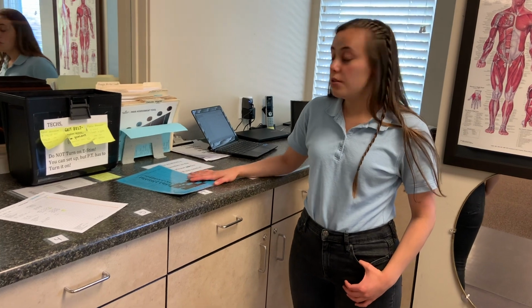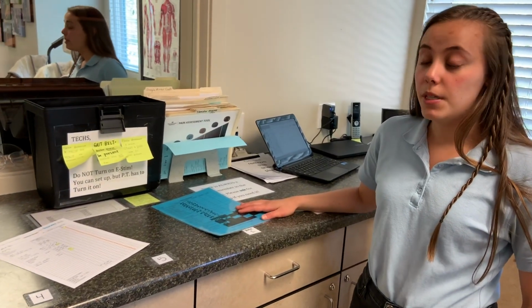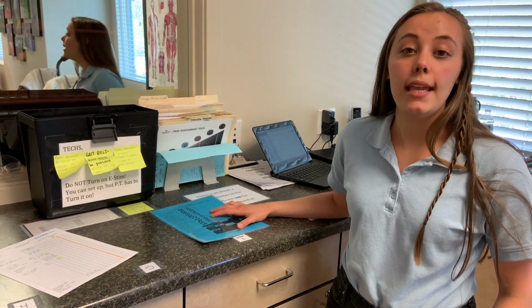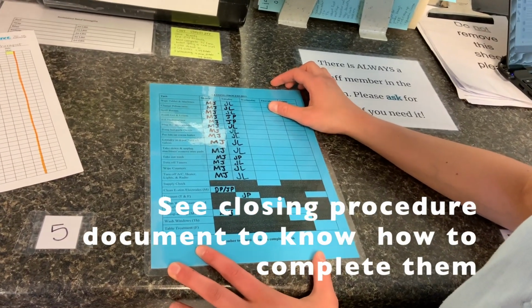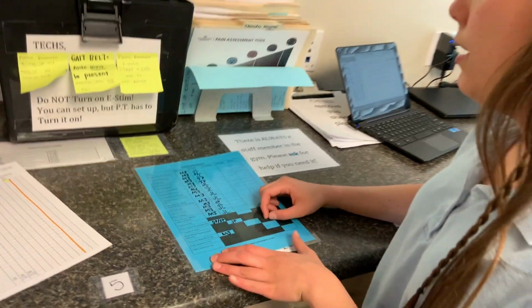So as aides, we're also responsible for opening and closing procedures as well as some cleaning. Again, though, patients are your main priority, so make sure you take care of them first before you're doing these items. So first right here is our list of closing procedures. So at the end of the day, you're going to start doing these so we can get ready to close.